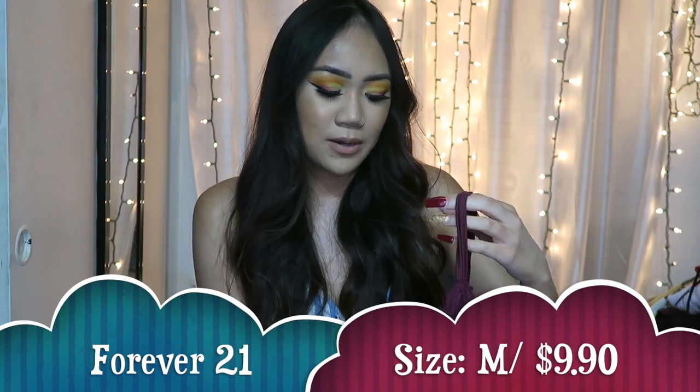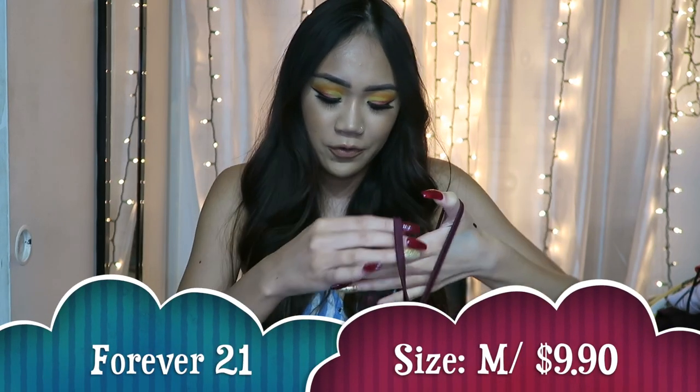So this piece I got from Forever 21, and this one wasn't on sale, but it was only $9.90, so that was already a cheap, affordable price. Again with this burgundy color, I just think this color is so sexy, you know what I mean?